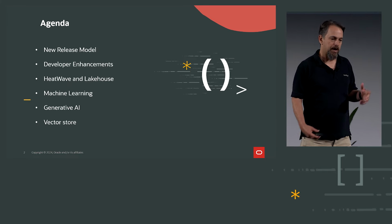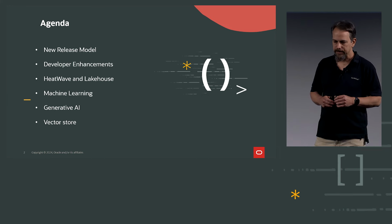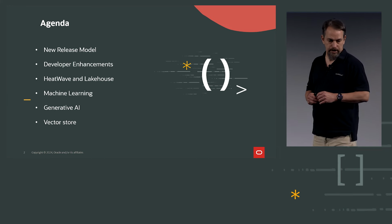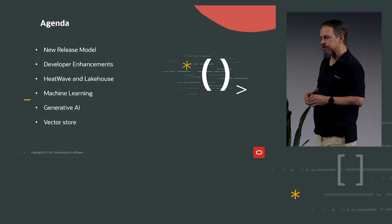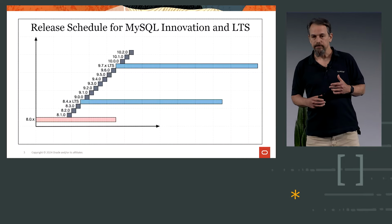We've got a new release model. There's a lot of developer enhancements to MySQL. We've been innovating at a pretty good clip. So there's a lot of things that I'll go through over the course of the next 45 minutes, starting with our new release model.